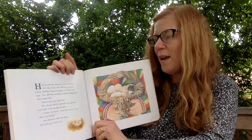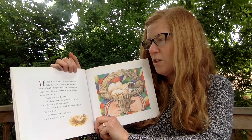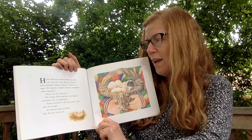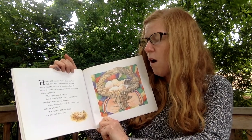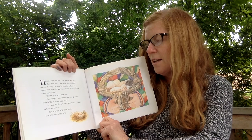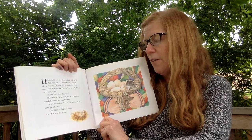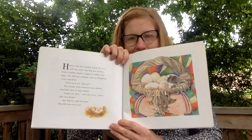Harriet did not awaken when the hen left the nest. She did not awaken when chubby fingers began to collect the eggs, nor did she awaken when a delighted voice squealed, "Oh, there you are, Harriet!" The sleepy little hamster was placed carefully into an egg basket. "Come on then," said the voice. "Let's take you home." But Harriet did not hear. She did not even stir.